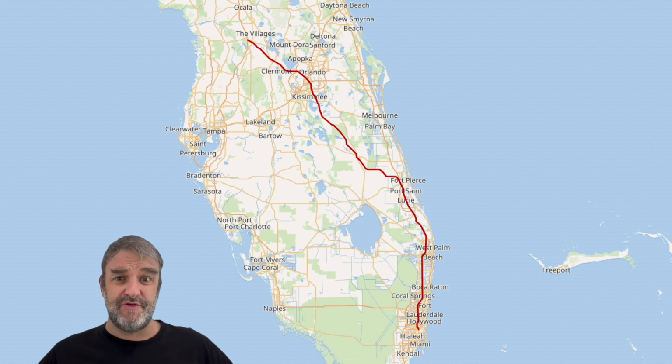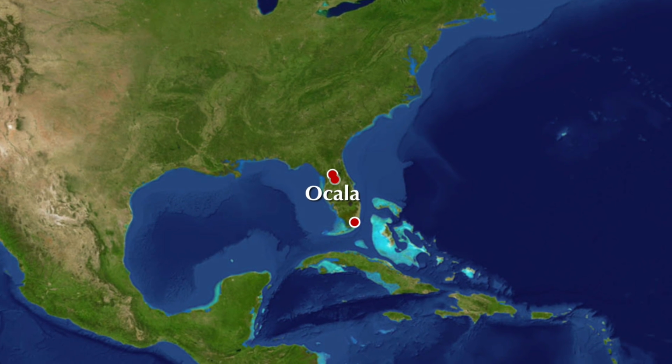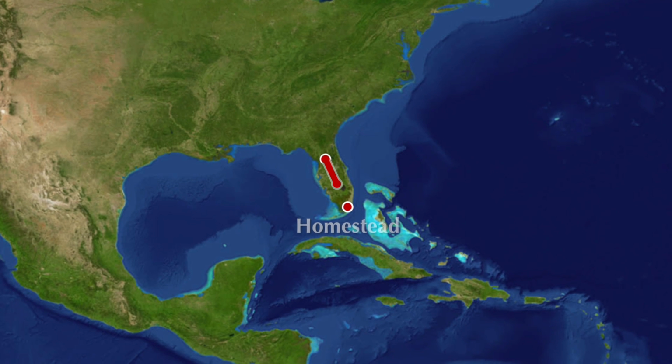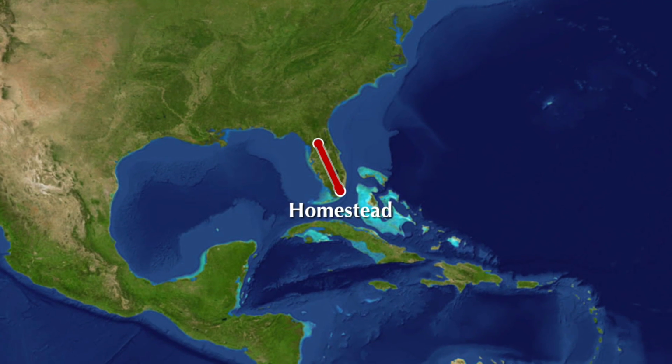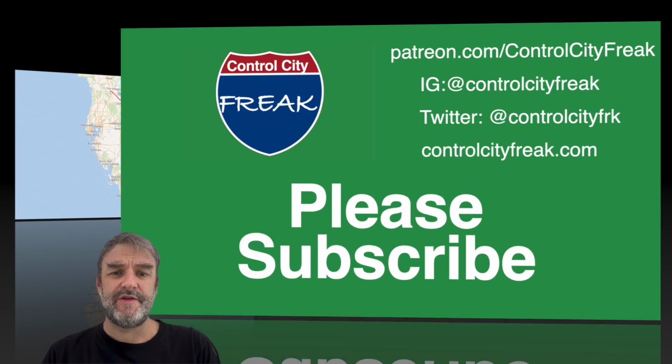We see it goes from I-75, just south of Ocala, to the general Miami area, and then we got the Homestead extension, which we're going to look at too, which goes all the way down to US 1 on its way to Key West.